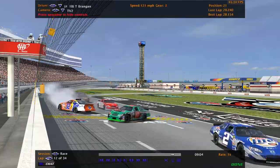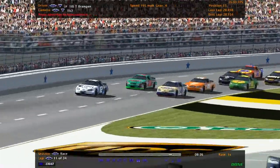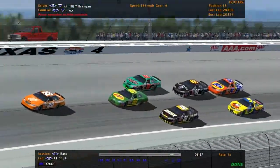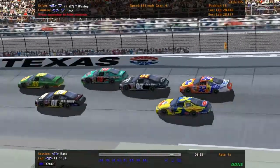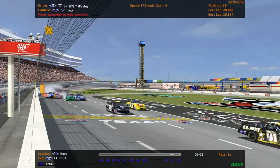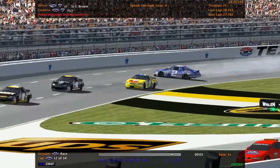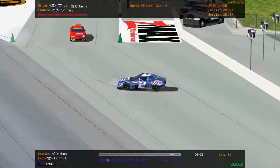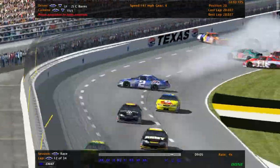Let's go back and take a look at what happened here. This is a pretty big shunt for the 2 of Chris Barnes. And this all started with the 07 of Tyler Wesley in the 18. And that's a huge hit for the 18. And then Chris Barnes just gets hooked. And my goodness, that is one of the worst hits we've seen this year in this series.